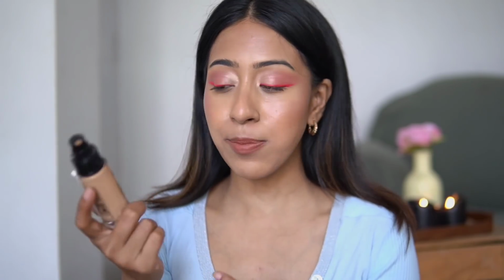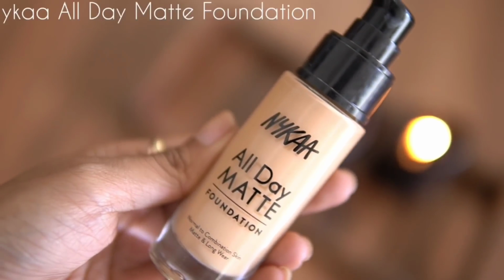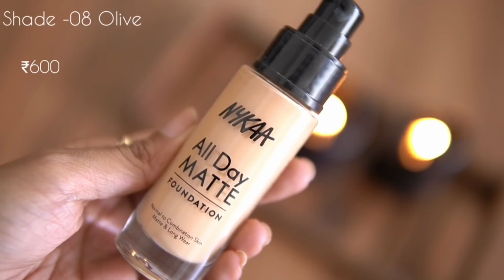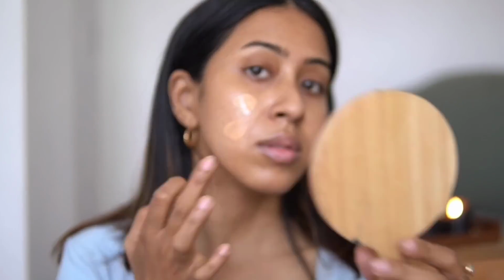I really do love Nykaa base makeup products. I never have a bad experience with any of their base makeup products, but anyway, when I got this, I didn't have a lot of expectation, but I totally see the hype of this product. I do think that it is completely worth your money. It says it's for normal to combination skin, but I would say it's really amazing, and even if you have dry skin, you can totally use it.